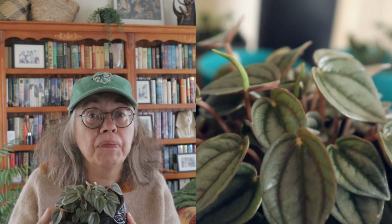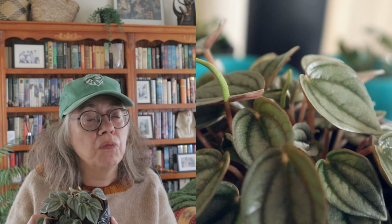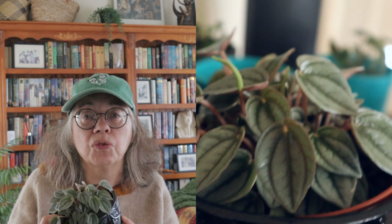I thought that peperomias needed more light, so I've been moving them all closer and closer to my windows, but it seems that they don't. It seems that 4 meters is quite sufficient for them. However, I will say that this room where it currently sits is very brightly lit. Regardless, it is flowering, which I just love.